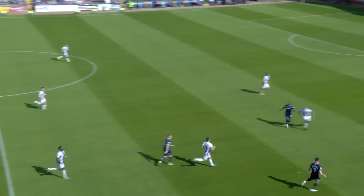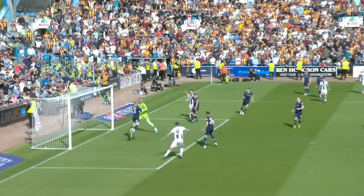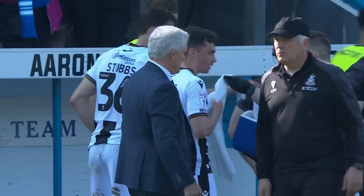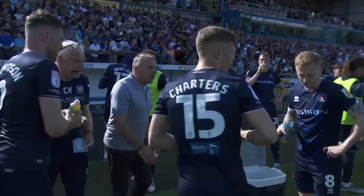Carlisle, the winners on the day. Level on aggregate, and that means that this playoff semi-final tie will go to 30 minutes of extra time. Both sides have given everything here. Both sides won the home leg 1-0. An own goal, as it was here, from Brad Halliday, means that we will go to extra time, which is coming up shortly. It is finished here at Brunton Park. Carlisle United 1, Bradford City 0. It's 1-1 on aggregate. This goes to extra time, which is coming up in a couple of minutes' time.